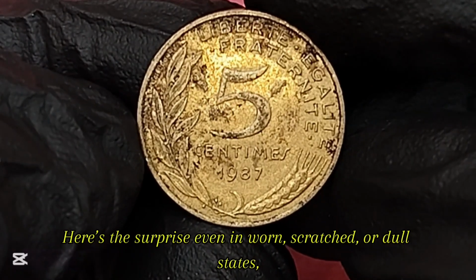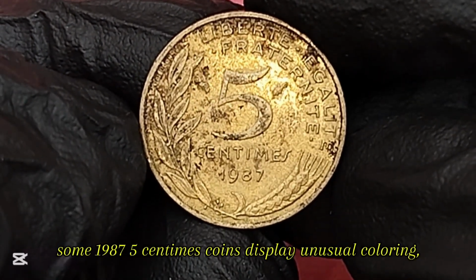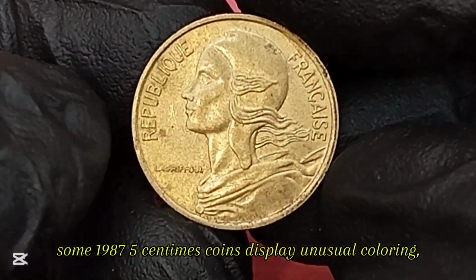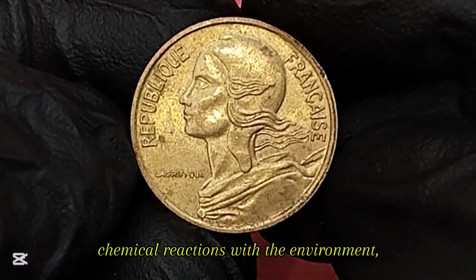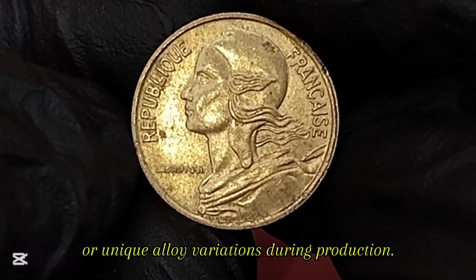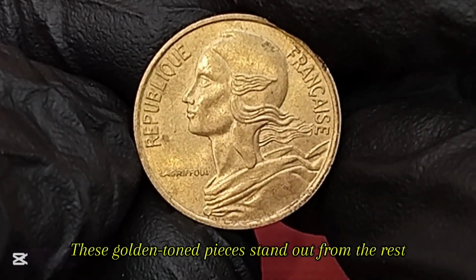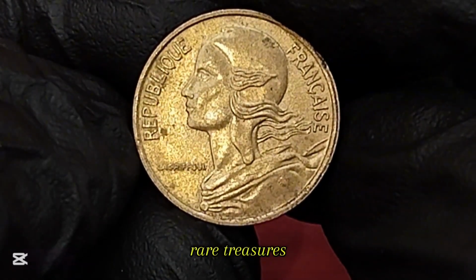Here's the surprise: even in worn, scratched, or dull states, some 1987 5 centimes coins display unusual coloring, like a bright golden shade due to minting errors, chemical reactions with the environment, or unique alloy variations during production. These golden tone pieces stand out from the rest, and that's what makes them truly rare treasures.